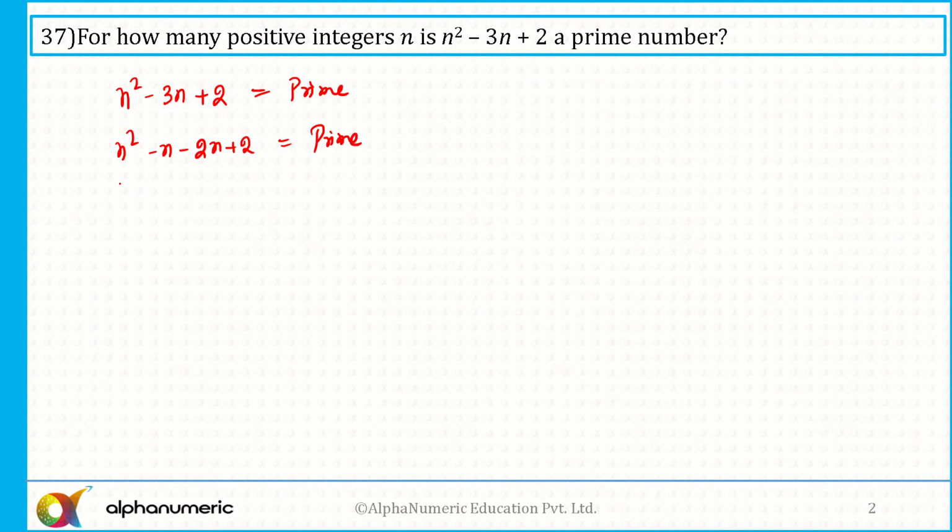So I can say n is common in the first two terms. So this is n into n minus 1, then minus 2 into n minus 1. And if you simplify it further, it is n minus 2 into n minus 1, and it's a prime number. So basically we are writing this prime number as a product of two integers. n is a positive integer, so these are two integers here.